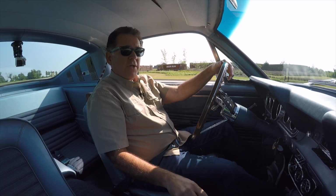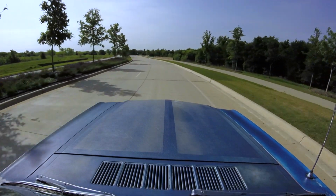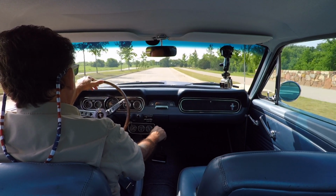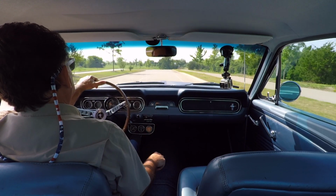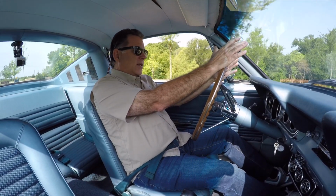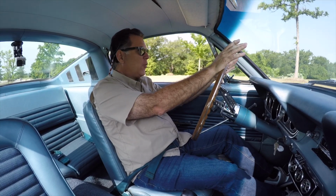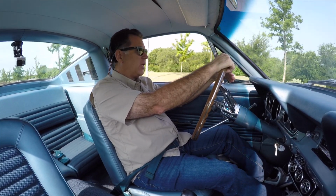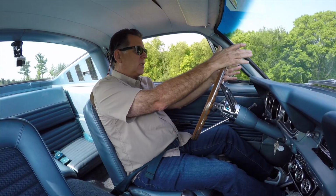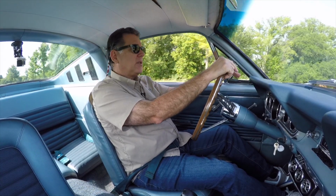Okay, here we go on our test drive. Okay, we'll be out of the neighborhood in a minute, and all I can say is this little car seems to be alive and well. I'm sure it has to need more sorting of some sort. But right now, this is the second time I've test driven it, and it's yet to exhibit any bad habits.